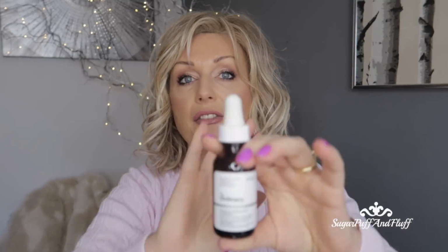I don't know what the strongest percentage of retinol is. I think Paula's Choice might do 5%, but remember that is not equivalent to 5% of RetinA, because, as I said, by the time it gets converted, it's going to be much weaker. I've opted for the Ordinary Granactive Retinoid 5%.